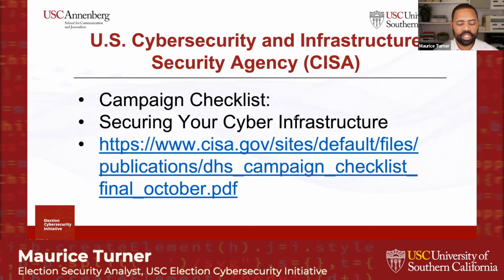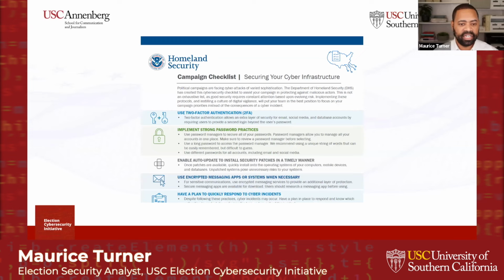CISA also offers specific information just for campaigns. This checklist, again, starts at the high level. It gets to those foundational recommendations that every campaign should have. As you heard from Cliff, attacks are coming from everywhere, and it requires a multi-layer approach to keep up defenses to be able to resist those attacks. So implementing things like two-factor authentication and strong password practices will help out with that. Every campaign can benefit from making sure that they have these foundational security elements in place.